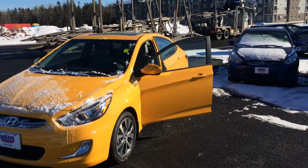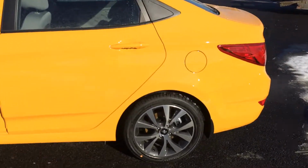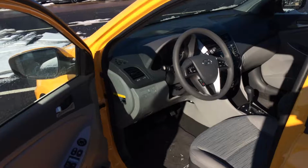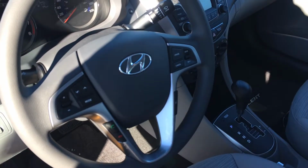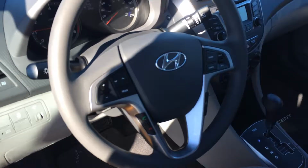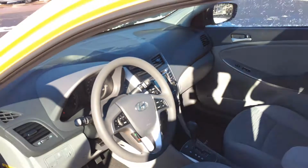Right here we've got this beautiful yellow 2017 Accent sedan. This is the SE trim and it's got some beautiful alloy wheels and this very bright yellow color. So inside here you've got different things like eco mode, you've got cruise control, Bluetooth, you've also got heated seats and air conditioning. This is a fantastic little car.